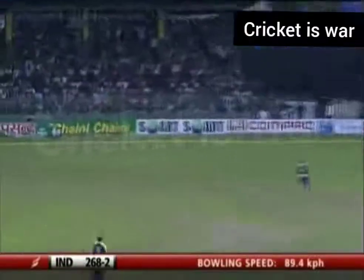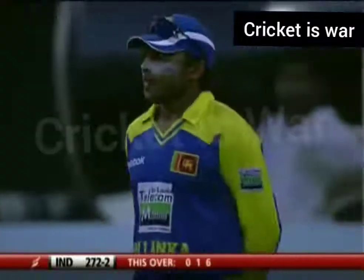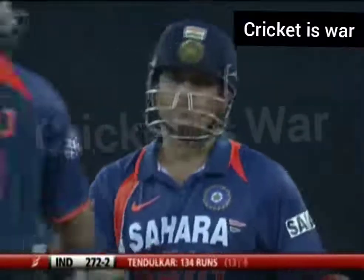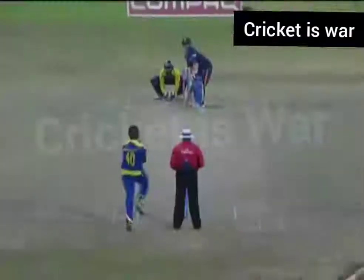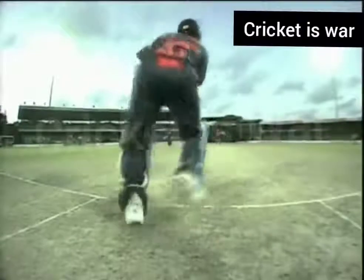Oh, and it's gone backwards and it's gone over the top. That's a reverse sweep. I don't think he changed the grip on the bat. Well, that's more like it. Now, this is the world's best batsman at his best. This is a reverse sweep. This is not a switch hit. But how well he executed that.